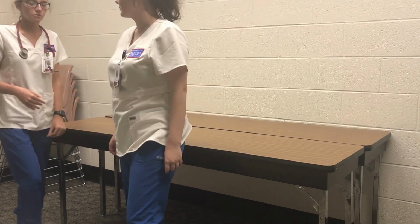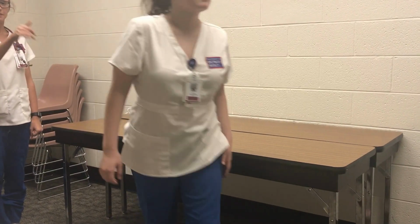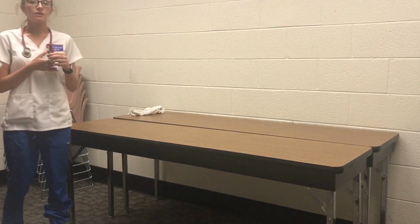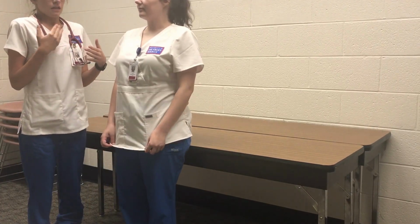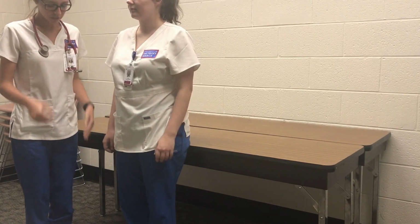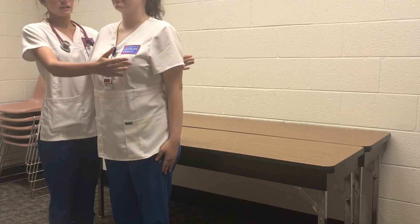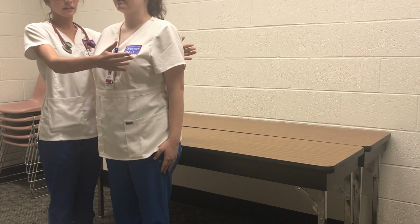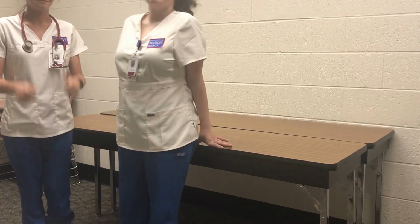Now I'm going to assess your gait, so if you could just take a couple steps this way and then turn around, walk this way. Okay. The patient's gait is steady, effortless, and rhythmic. And if you could just stand together and put your arms to your side, close your eyes, and we're going to do the Romberg test. Wait 30 seconds, and the Romberg test is negative. That's it.